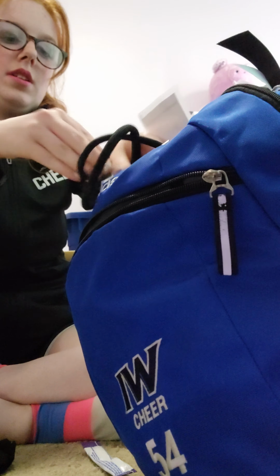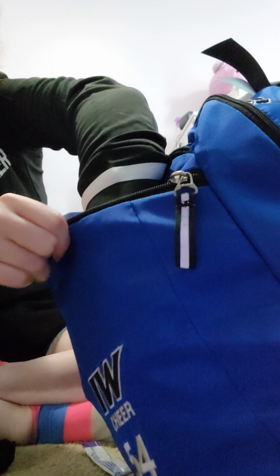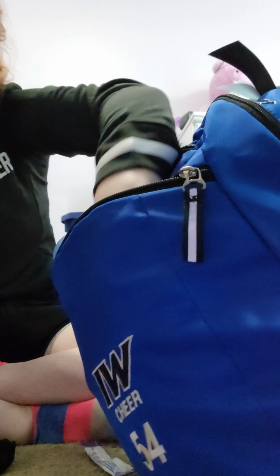So, alrighty. I'm probably going to put these up here. So my ponytails are just going to go in the top. Then this goes in here. In my snack. Alright, next pocket. The first big pocket.